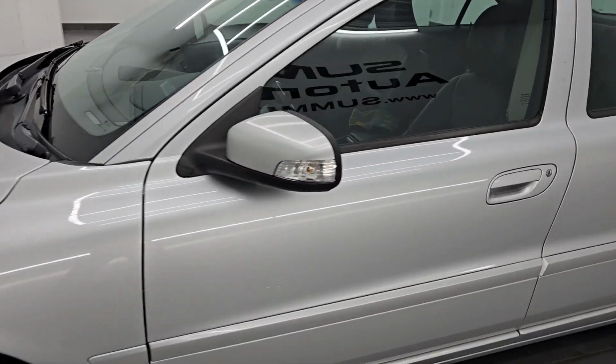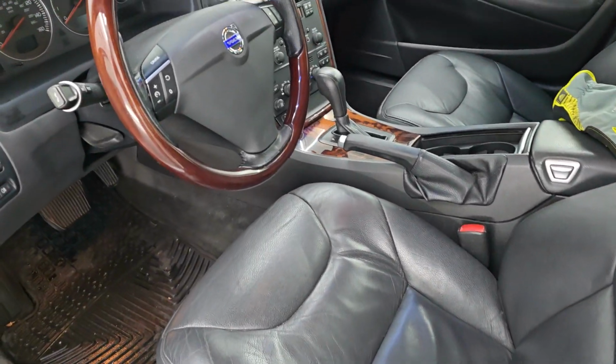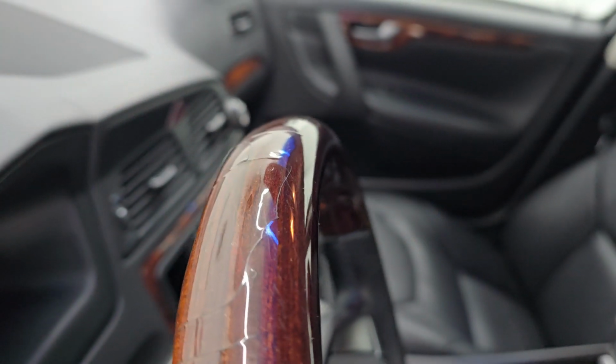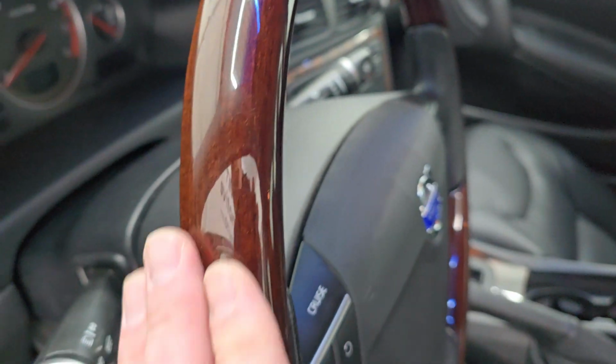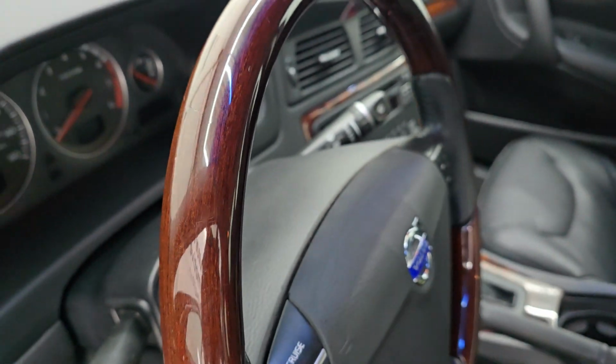Check out this interior. Now, I basically vacuumed it and wiped it down, but it is in really nice shape. The only problem I have is the steering wheel is cracked. You can see the finish on it got super hot and then it just cracked. So you could sand this down and maybe respray it, but I think I'm just going to get a steering wheel cover for it.